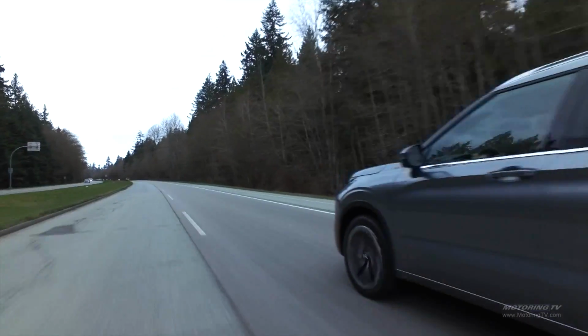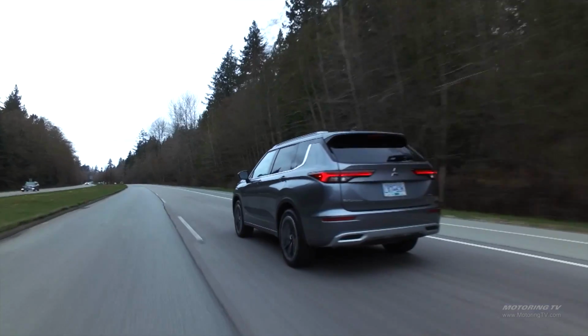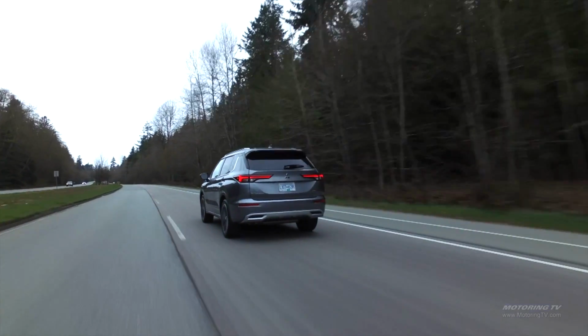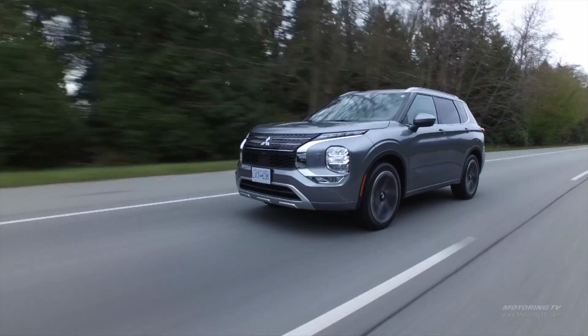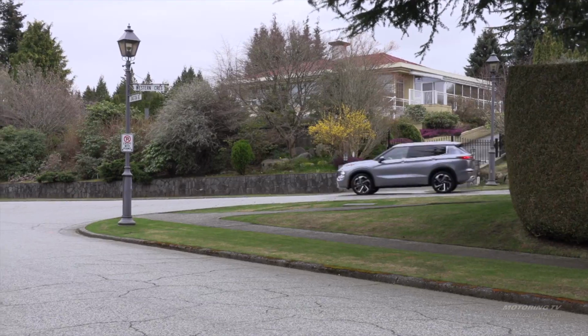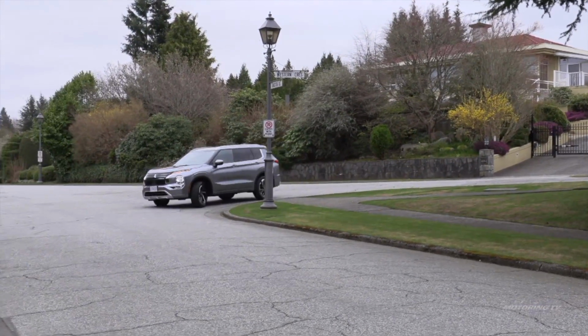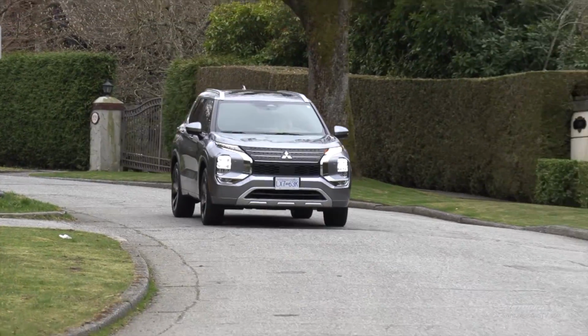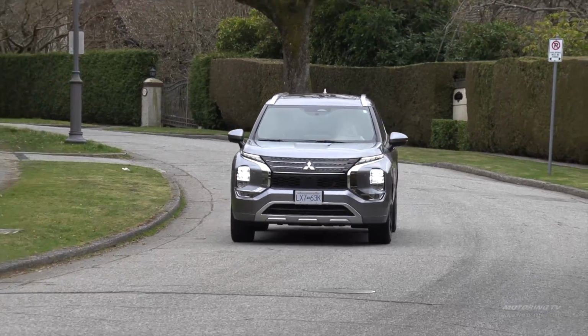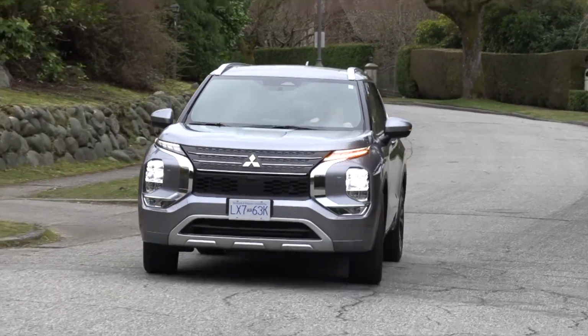Now, a lot of people probably not aware of this, but several years ago, Mitsubishi joined the Nissan-Renault Alliance. Yeah. So now it's Nissan-Renault-Mitsubishi. Yes. And why do car companies make these alliances? It's to share costs, right? Yes. So this is the very first vehicle of this new alliance. It has shared components with the Nissan Rogue, engine, platform, and transmission.